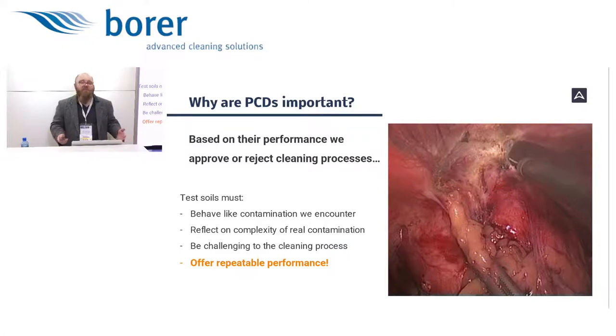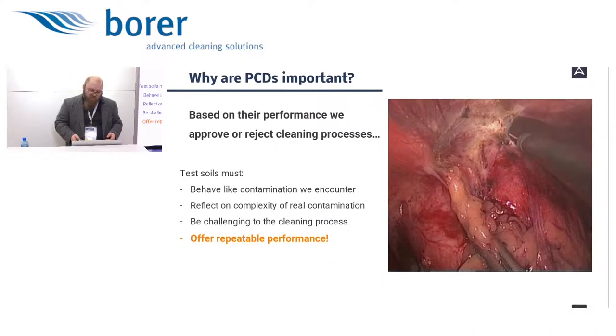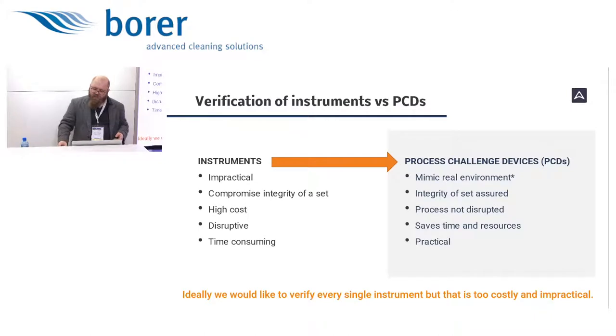And by definition, and don't forget that, a process challenge device is a test that needs to be equal or harder, more difficult than what we do on a daily basis. If you have an easy test, it's great because you just say, oh yeah, that's clean, tick box, done. But in reality, it's just giving you false assurance that you're doing something right while you might have a fundamental problem. So let's jump further into it.